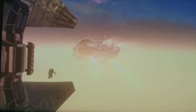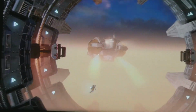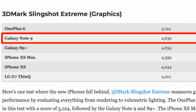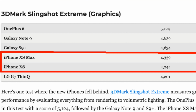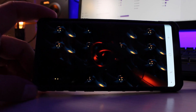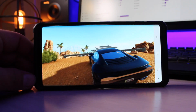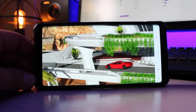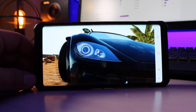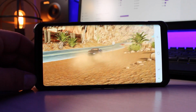However, there is a little glimmer of hope for the Galaxy Note 9 when it comes to the 3D Mark Slingshot Extreme test. In fact, it was the OnePlus 6 that had the highest score, a score of 5,124. The Galaxy Note 9 was just behind that with a score of 4,639, while the iPhone XS Max scored 4,339. The final test was a frame test to see which phone could produce more frames during the Aztec ruin scene and also the car chase scene in the GFX Bench 5 benchmark app. Both the iPhone XS and XS Max were able to get almost double the frames on both of these scenarios. However, the Galaxy S9 Plus was actually able to beat the iPhone XS Max in the car chase scene by a few frames.